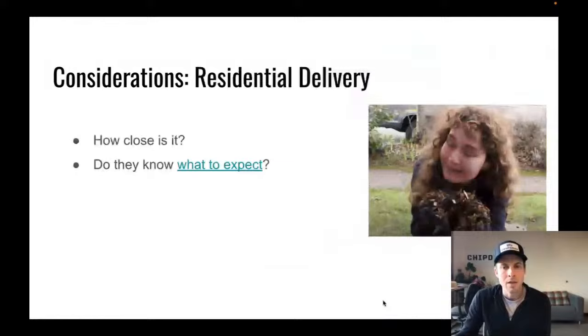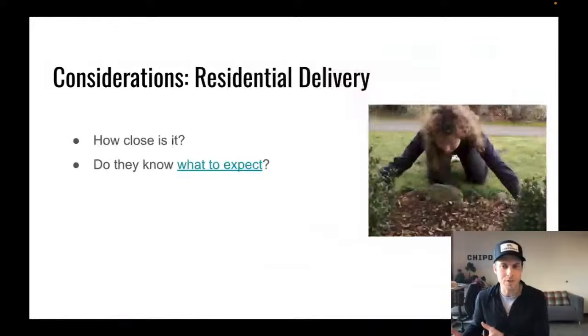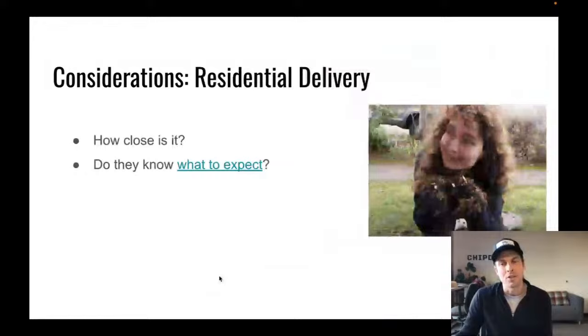Does the person you're delivering the wood chip material to know what to expect? This is a big area that ChipDrop focuses on. Arborist wood chips are not like the materials that you would buy at either a bulk mulch facility or in bags from Home Depot. So does the person know what they're getting? Do they know how much they're getting? Do they know there's going to be leaves in there?